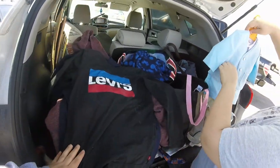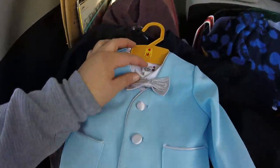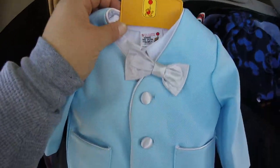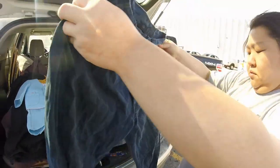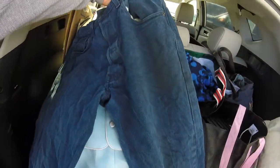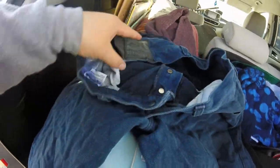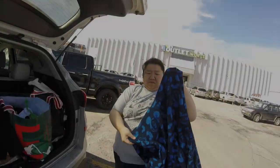Here we got a Winnie the Pooh kid suit. Vintage, it has to be vintage. Actually, I think I have this up right now on our website for like 20, 30 bucks. Here's some non-easy to get in, all button up Levi's. I'm trying out new stuff right now. I mean, just little here, little there.